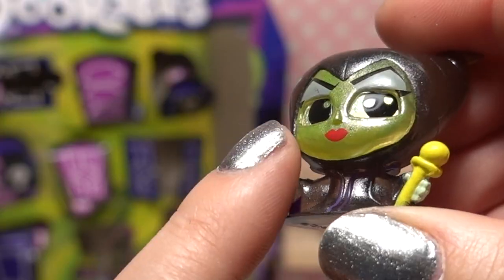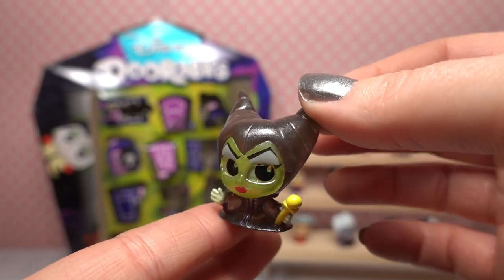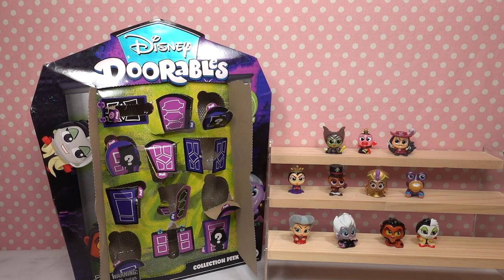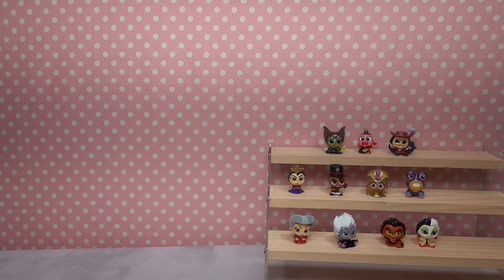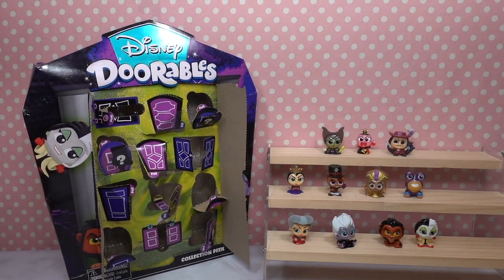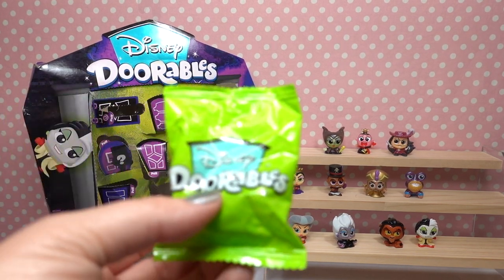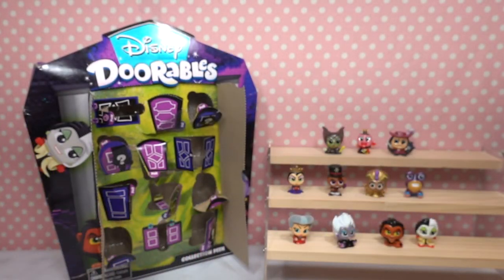Let's give her a little boop, boop. Oh, she's so pretty. She is so very pretty. I've been on a Sleeping Beauty kick also because I went to Disneyland recently and oh my goodness, I live for some Maleficent. I got a really cool Maleficent bag too that was like, everyone stopped me and talked to me about it. It was so funny. And it was an older bag as well. It's from Irregular Choice and it's just Maleficent's face. And man, people loved it.